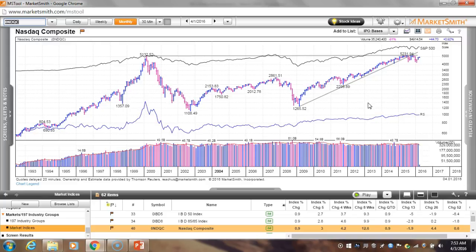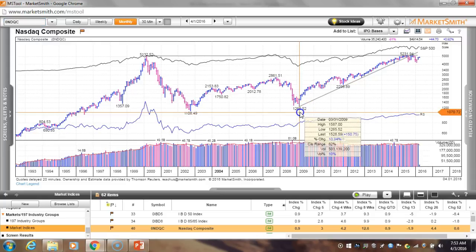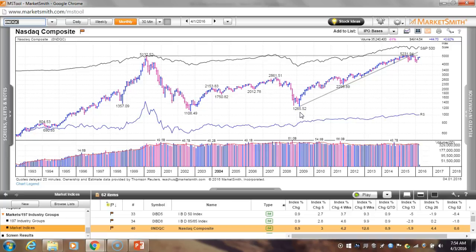So right now, this was the financial crisis right here, 2007 to 2009, and ever since then, since early 2009, when this bottomed out, March 2009, we've been running a long time here without a significant correction. So I drew this line connecting a few points here. We got like 3 points, almost a fourth point here. So I thought this was a good representative line. Now you can see that this line was broken last August.